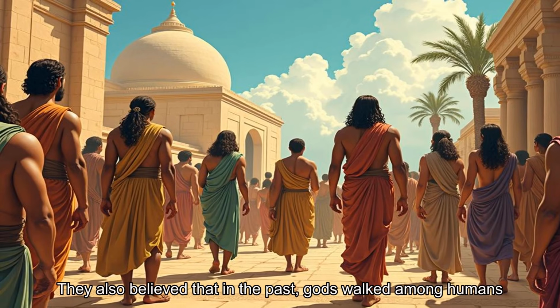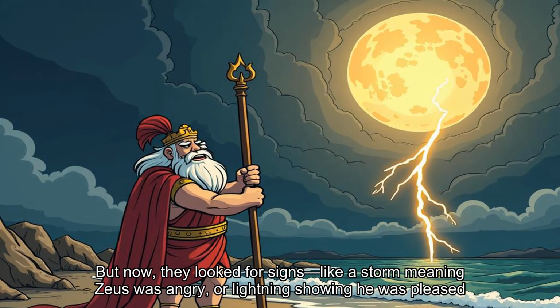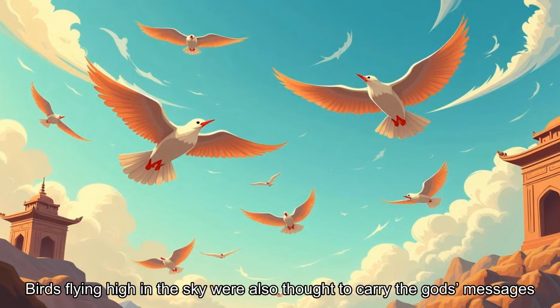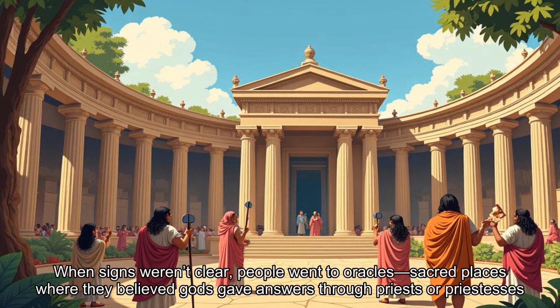They also believed that in the past, gods walked among humans. But now they looked for signs, like a storm meaning Zeus was angry, or lightning showing he was pleased. Birds flying high in the sky were also thought to carry the gods' messages. When signs weren't clear, people went to oracles, sacred places where they believed gods gave answers through priests or priestesses.